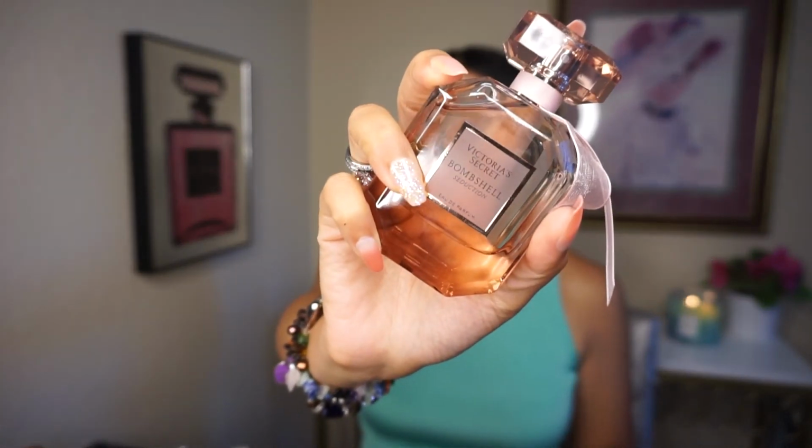Okay, last one I have here, this is Bombshell Seduction, and this is the bottle. So the notes for this one are white peony, sage, and velvet musk. This one's definitely super earthy. It has this earthy aspect to it, but also it can be taken for a beachy fragrance. Definitely, it's a warm white floral type of perfume, and it does remind me of your skin.